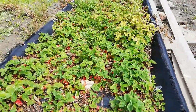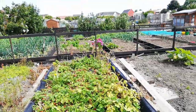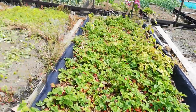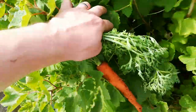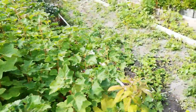Strawberries, so I've been inundated with strawberries. I don't know if you follow my Instagram at Geordie Giant Veg. I've been showing you some of the yields of the berries and strawberries I've been getting. Look at these red currants, they're just prolific. Have a little scoot about, and as you can see, there's hundreds of them, thousands of them actually. So it's very nice.